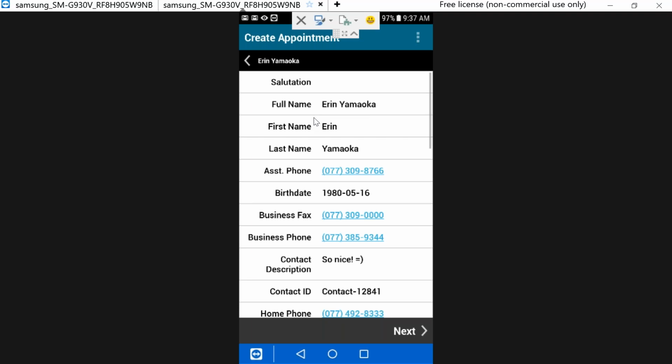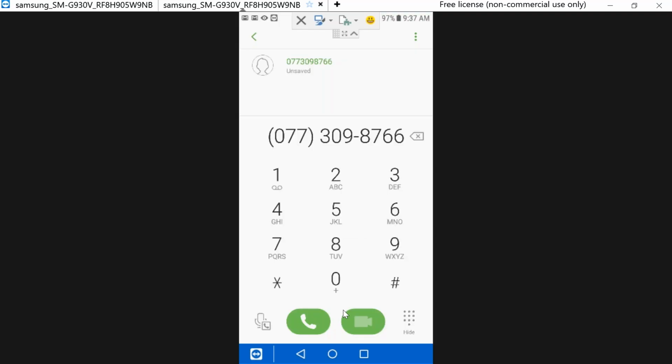So now I'm going to show you our other feature called Click to Call. Obviously, all the phone numbers associated with this record are highlighted here. It doesn't need to be a Salesforce phone number field. It just needs to be in the format of a phone number. And if I wanted to now call Erin so I could schedule an appointment with her, I can just click the phone number and make the phone call with 2 short clicks.